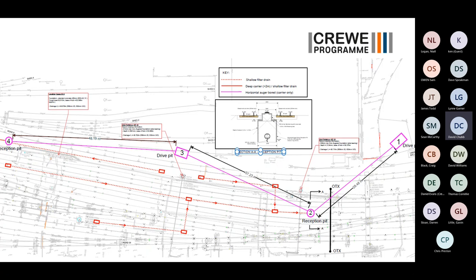We've got track in the way, we've got OLE in the way, we've got lopes in the way. We're going at depth, we're next to a building. Suddenly, micro tunneling is your cheapest option. Cut and cover just isn't going to cut it anymore, because the amount of work that you have to do to make sure nothing falls in that hole is horrible.